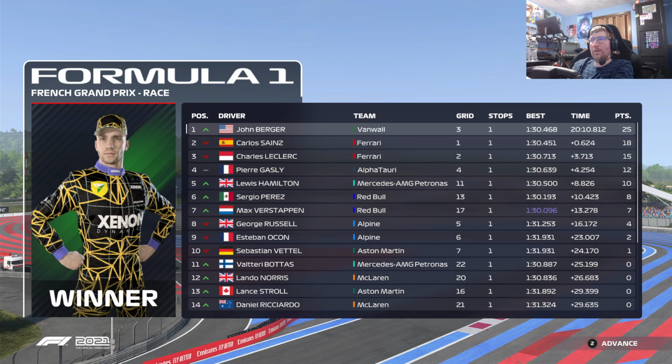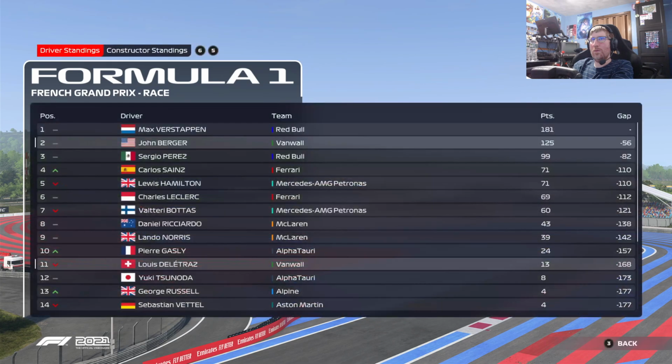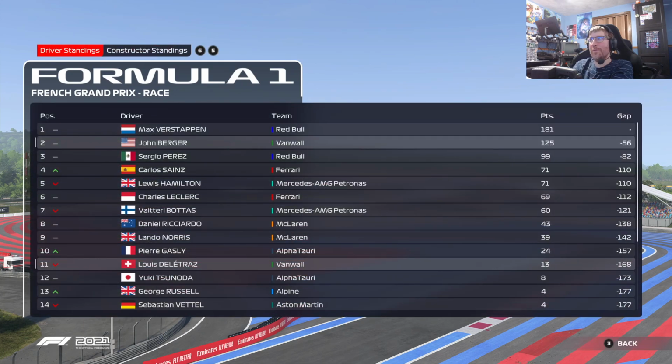Let's move on to the constructors. It was a tough race for our championship leaders who lose ground at the top of the table. Meanwhile, Ferrari have improved their position. A strong weekend from them as they fight their way towards the top. I'm equal parts exhausted and elated with this weekend of Formula One. Be sure to join us for the next one.